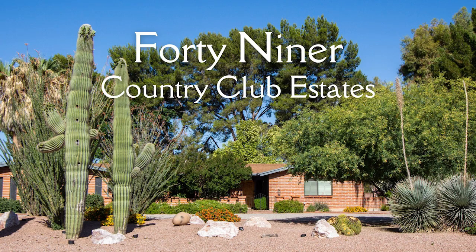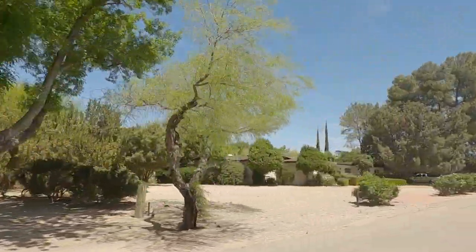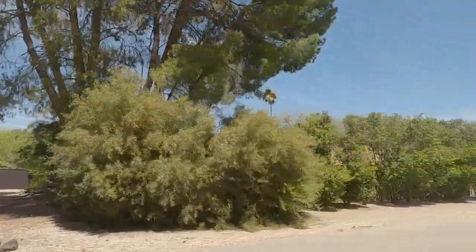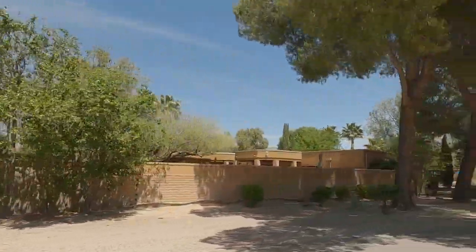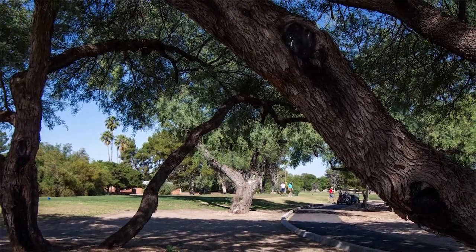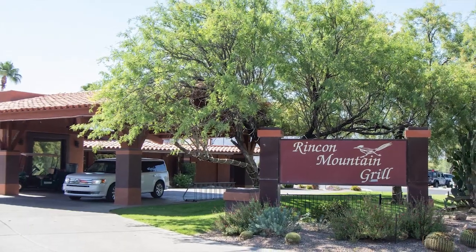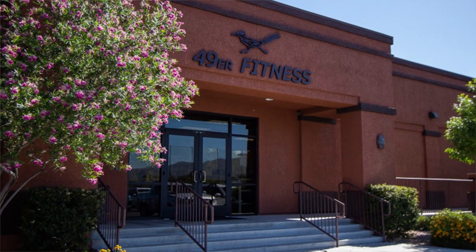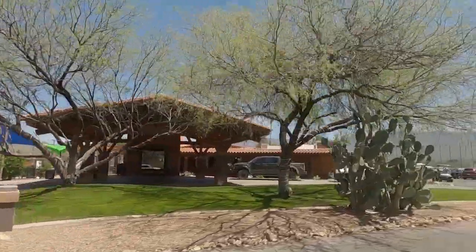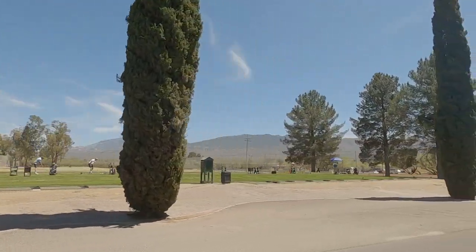So first off, we have 49ers Country Club Estates. The neighborhood started out as a boys' school in 1921. It then became a dude ranch in 1949, and that serviced about 60 guests from late fall until spring. It was developed into a golf community in the 1960s. There is a golf course, there's a driving range, golf shop, those are all open to the public. There's also a restaurant, gym, fitness classes, a swimming pool, and a playground. The community often hosts many holiday events and encourages elaborate holiday decorations. And it's a very popular place to trick or treat.